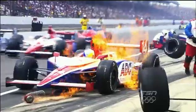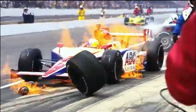You have to respect the danger and the speed. Last year was a very, very bad day. I left the pits with the refueling hose still attached, so that caused a big fire. The car was fine, then I had a very big crash.